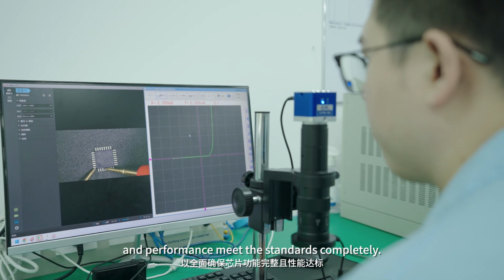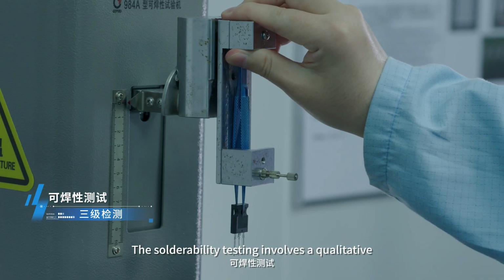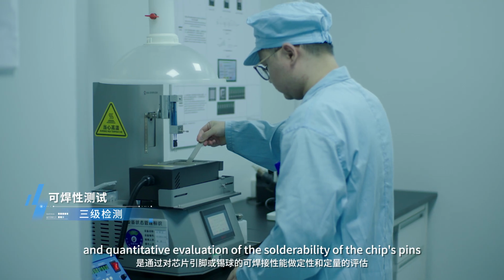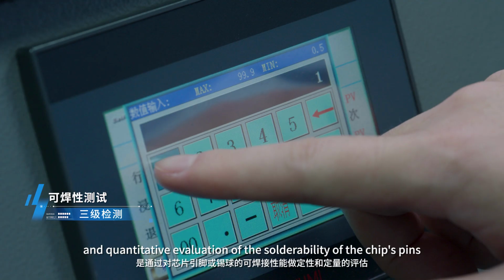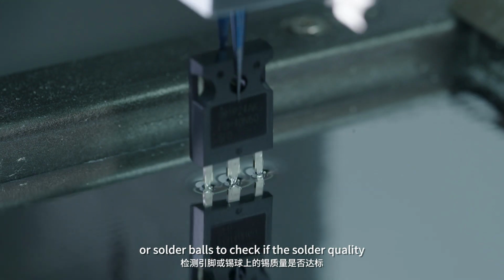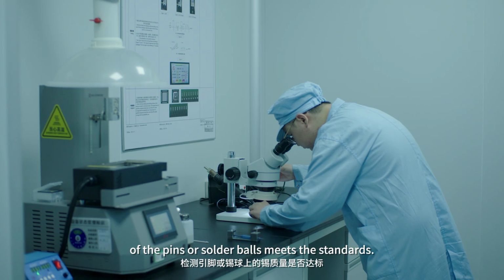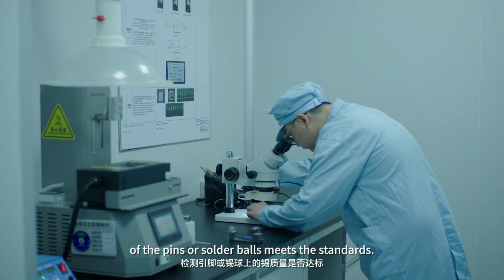The solderability testing involves a qualitative and quantitative evaluation of the solderability of chips, pins, or solder balls to check if the solder quality of the pins or solder balls meets the standards.